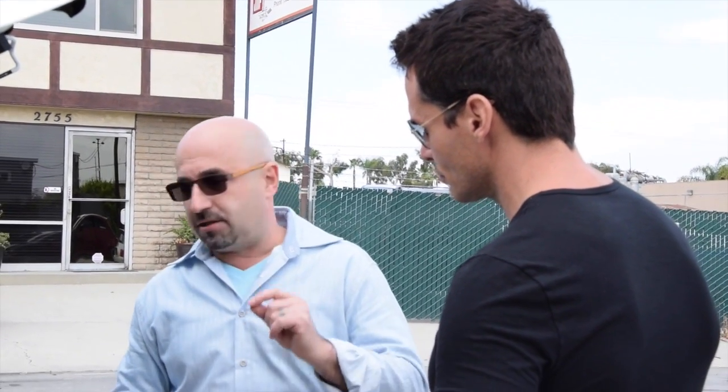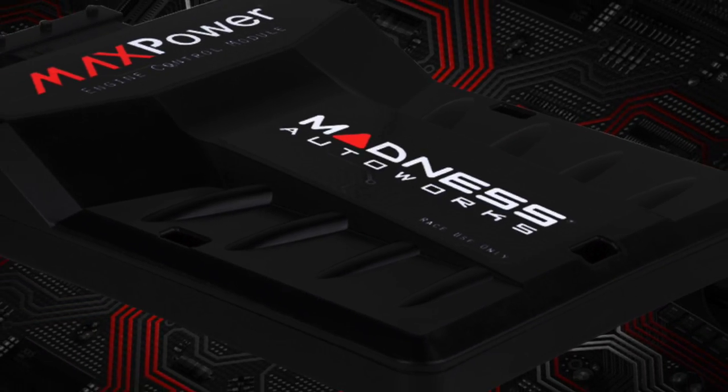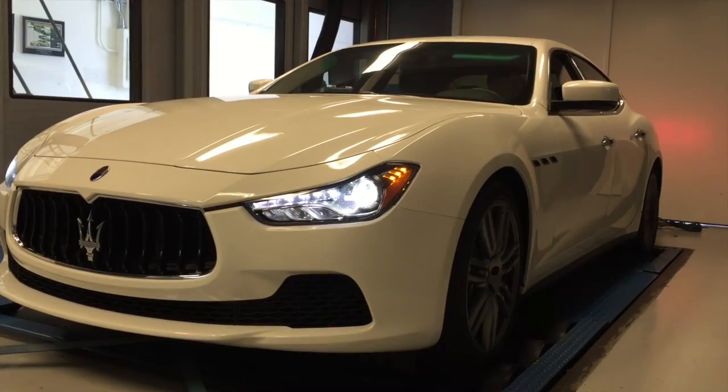The next thing we did, which you will feel the difference, is improve the horsepower and torque. So what we did is we went ahead and did our Max Power ECM module. It's a piggyback module that's designed specifically for this vehicle. We mapped the car in the dyno to make sure it was safe, it was running properly, and tuned it to where you can get the most amount of gain without overstressing the components.